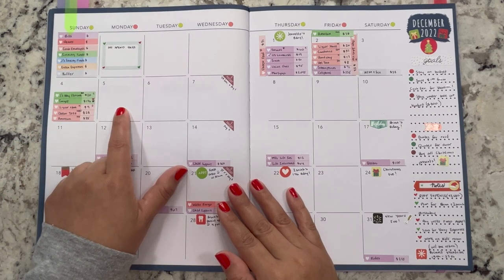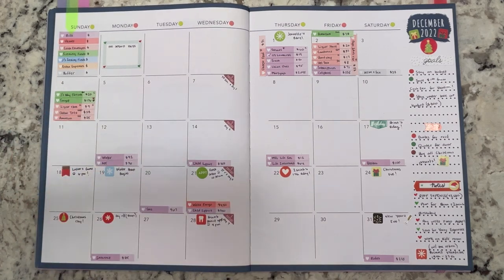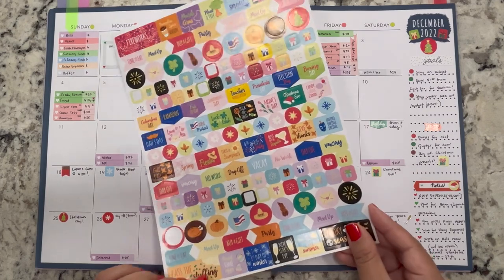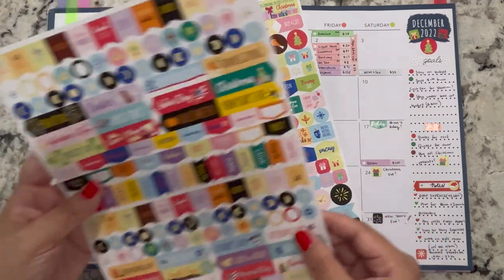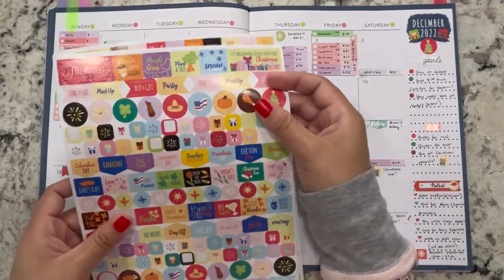On the 5th, it was a no spend day. I usually put these little stickers, but I'm gonna try and make my spread a little festive. I have a whole bunch of these holiday stickers that I got from Dollar Tree. And let me see, I'm gonna look for something Christmassy. Oh, here it is.